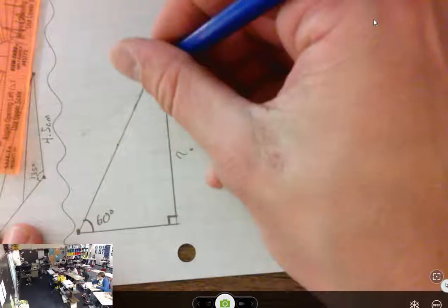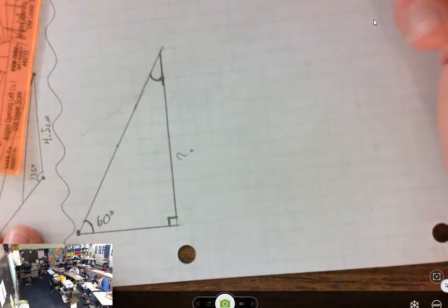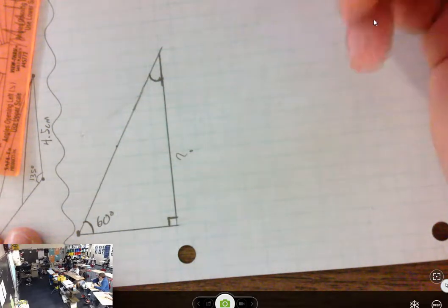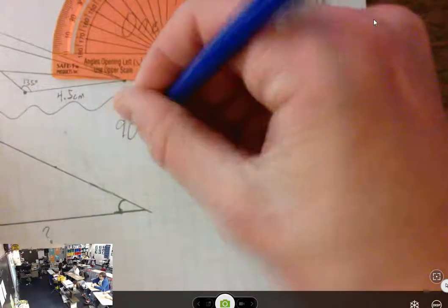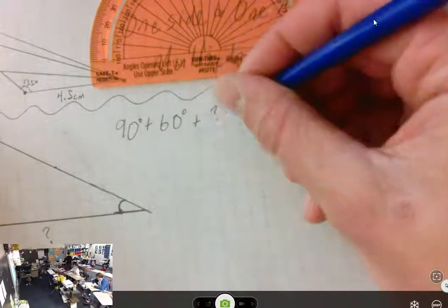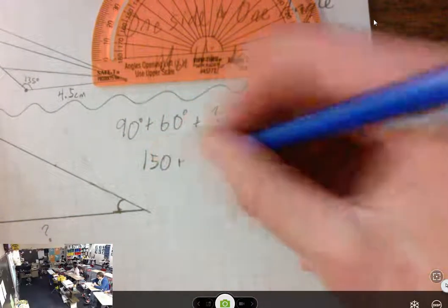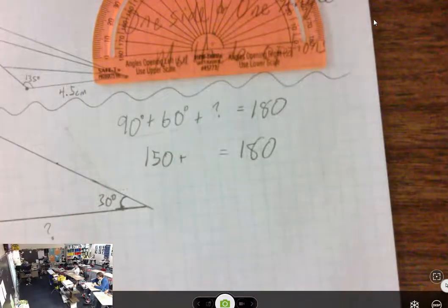We also actually know what this is. They didn't tell us, but we know what it is. How do we know what it is, Kimberly? Because all the angles equal 180. So we can think about 90 plus 60 plus something equals 180. What do these add up to? 150. What else do we need to add to make 180? 30. This angle is 30 degrees.